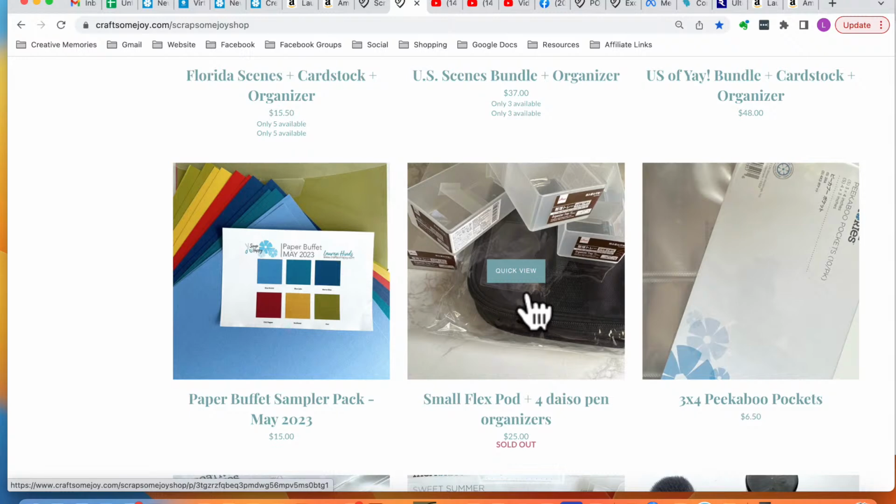So keep an eye out. I do have one more small Flex Pod. So as soon as I can find some more of the Daiso organizers, I'll be putting another one up. And then as soon as they bring the pods back, I believe it's August, they're due back, I'll be able to put some more of those in. So you can get your pen organizer and your Daiso organizer.